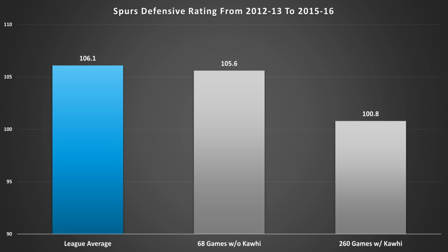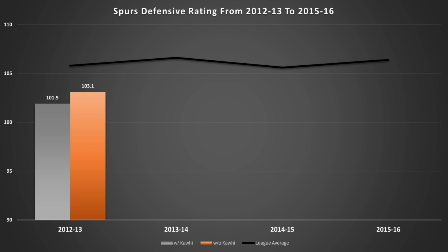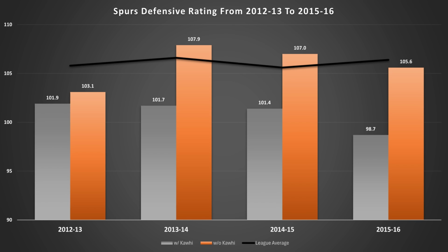And it's not like the sample is heavily inflated by one outlier of a year. If we break it down by season, and again use the league's average defensive rating as a guide, you'll see that in 2013 they were about a point better in games with Kawhi. That trend continued through all 4 years, with differences of 6 and even 7 points, actually performing like a below average defense in 2 of those seasons without Kawhi.